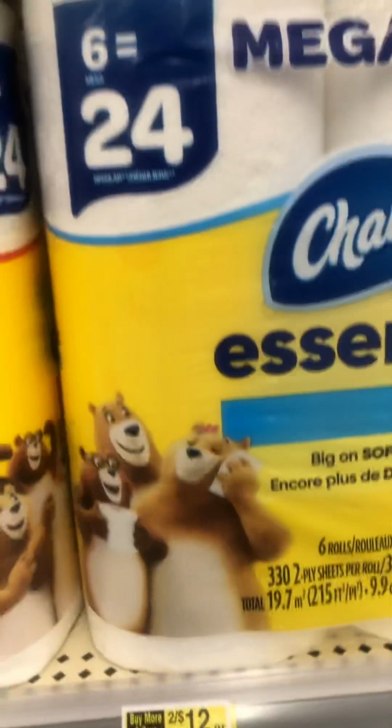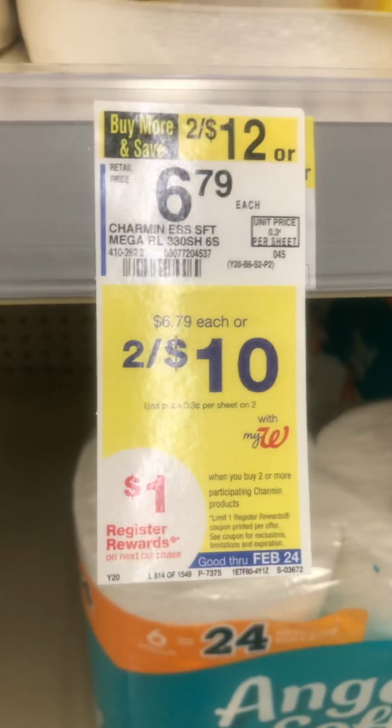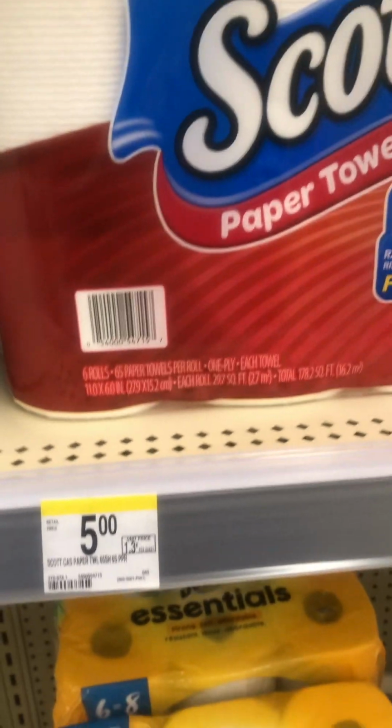Of course, they got the Charmin 6 = 24 mega. Screenshot that, 2 for $10. One of them is $6.79. All right, showing y'all some paper products. All righty, of course, they definitely got the Scott paper towel, $5. Get ready. And that's gonna probably be about it.